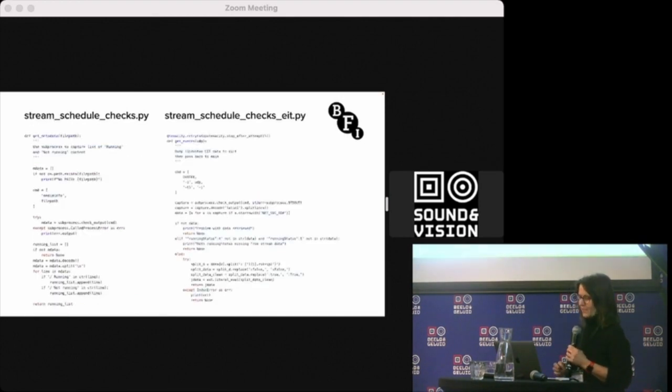Stream schedule checked scripts. So these two scripts essentially complete the same function, and that's to check the stream data for changes to program durations when compared to the channel schedule. So where these scripts differ is how they access the program data. The example on the left shows the metadata being retrieved using MediaInfo and the TS file version. It actually gets the data from the TS file itself.